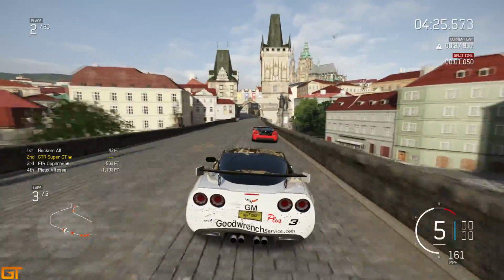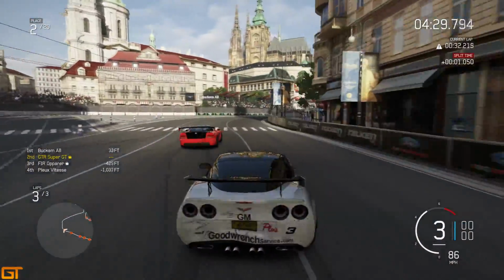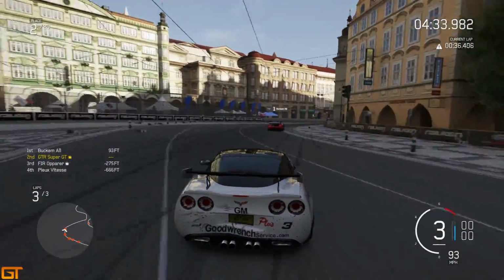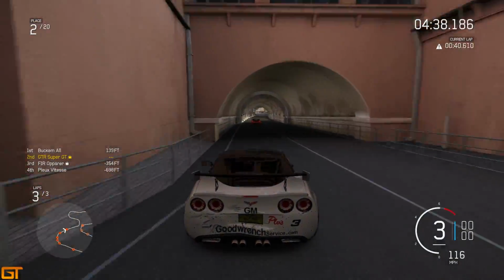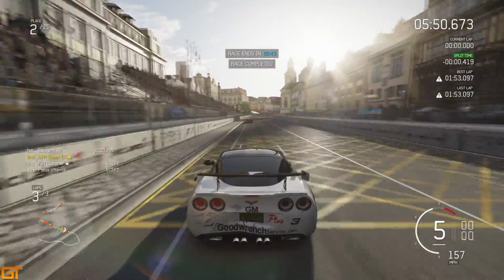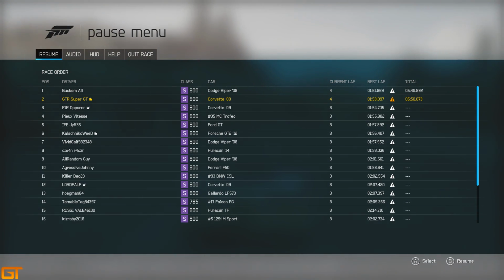Decent power in this Corvette, but no real room here. It kind of narrows up quite a lot on the entry to this turn, and then from there on in it's going to be very tricky to beat this car, especially around this circuit. Very much downforce based around the second half of the lap. So as you can see here, crossing the line to finish a respectable second, so not too bad in the grand scheme of things, a bit better than the previous 2 races.